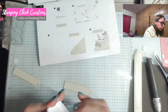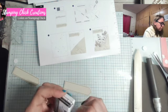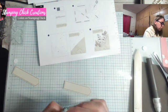Could be the sweatshirt. I'm wearing a Stampin' Up! sweatshirt, and I have to tell you, Stampin' Up! does nothing halfway. The sweatshirt is so incredibly warm.